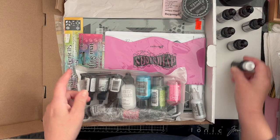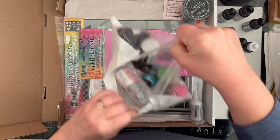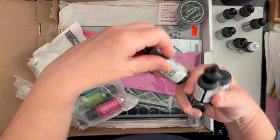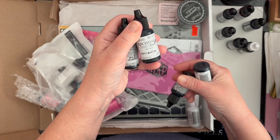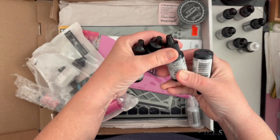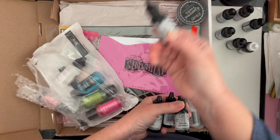So Hickory Smoke was one of the colors I needed, and the other colors I was in need of were the Wild Honey. That's a beautiful, beautiful yellow. Dirty Martini. Oh, that's a Dilutions. I was going to say, that's not a Tim Holtz. Dilutions Dirty Martini. That's a green. It's a fun green. Another Distress ink, the Ground Espresso. And the Vintage Photo.